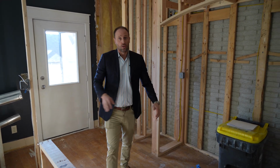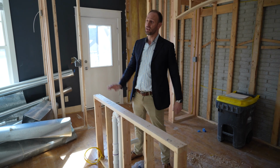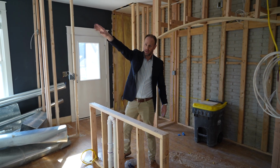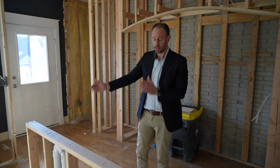Really sharp, cool. Look, we had a peninsula before. We got rid of that. We put in a really nice island that's really functional here. And we're gonna throw a chandelier right straight ahead and the dining room will be over here. Now this is gonna have the dishwasher and also house the sink. This space is gonna be really cool.